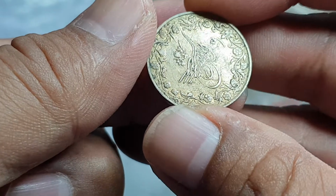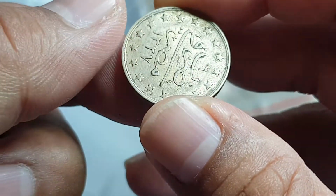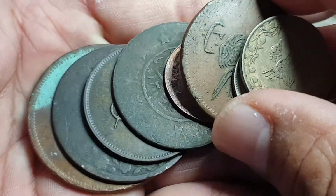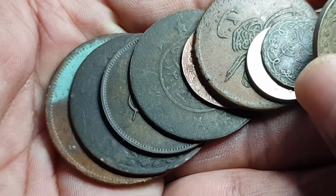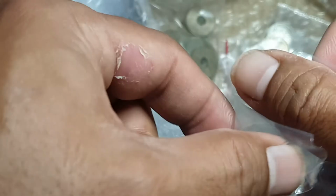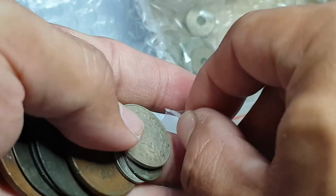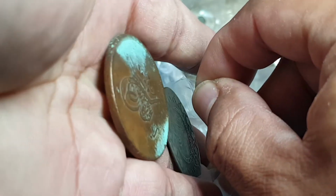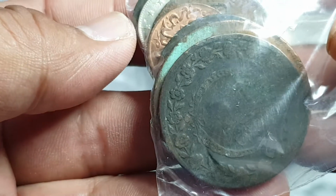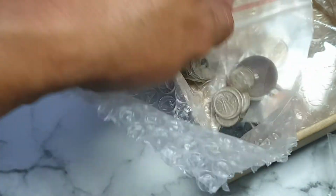Or Ottoman Empire, maybe. Oh yep, I think it's Ottoman Empire from Turkey. I don't think it's Syria. I think it's Ottoman Empire. I have to do research on this one because even on the list that they have on the auction, it doesn't say the years. But I know it's old coins, as we can see.